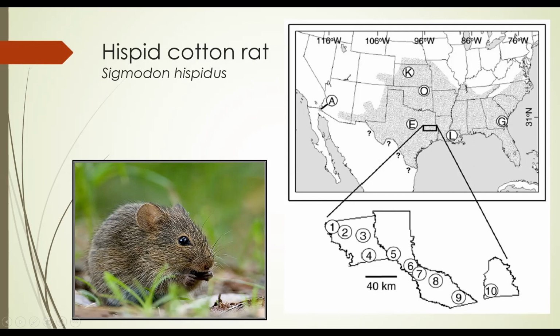And somebody had discovered that there's a little bit of difference between the east and the west forms. So here's where they're found in the United States. And so we decided that we'd go out towards West Texas and run a transect. So we trapped cotton rats at each of these 10 locations across these 4 counties in East Texas. We took the tissues from the organism and did some genetic work. And here's what we found.